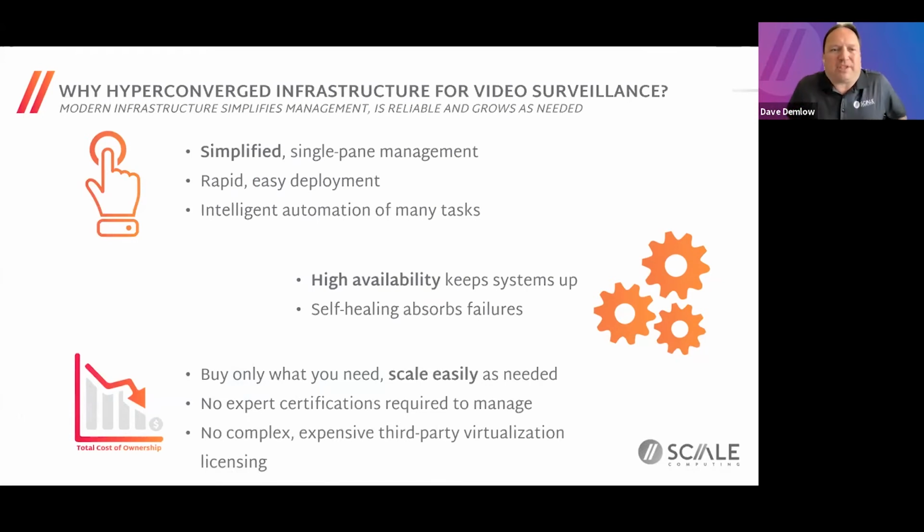So this is kind of a summary. Why HD3, why hyperconverged infrastructure, simplified single pane management, and we're going to demonstrate that because I think people who haven't seen, especially in the video space, how easy it is to create a new recorder, expand storage. I'll walk through some of that.